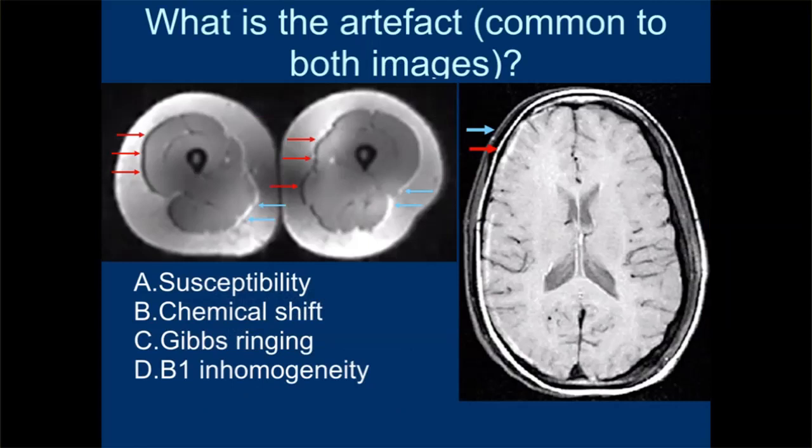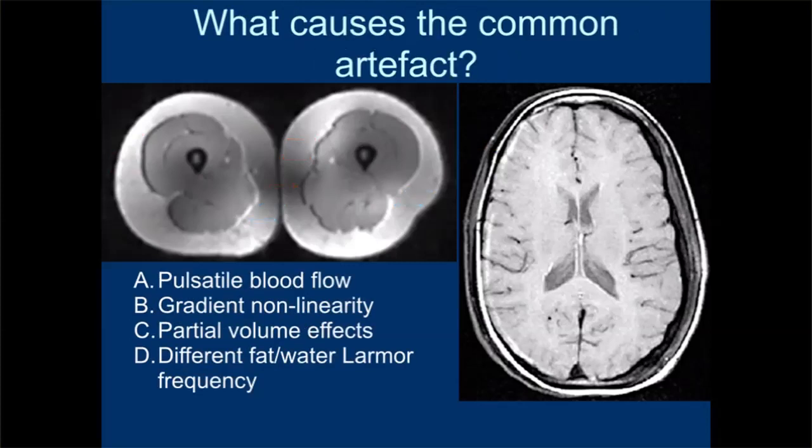Yes, Tiffany? It's B, chemical shift. That's right. That's chemical shift. All right. And then what causes the artifact? D, fat and water have different Larmor frequencies. That's right. Because fat and water have different Larmor frequencies, there might be a shift in the gradient in 2DFT or 3DFT or any Cartesian trajectory. The result will show as a shift, because frequency is often mapped to position due to gradients. But if you have a chemical shift, then you would map the frequency to a different place, because you think that it comes from the gradient rather than the chemical shift.